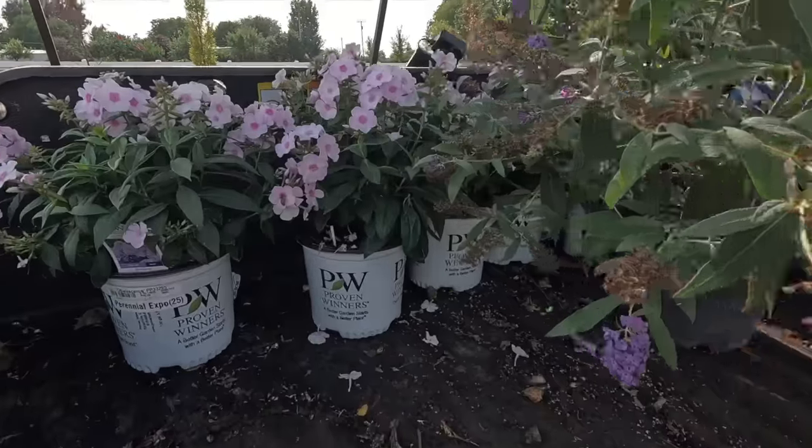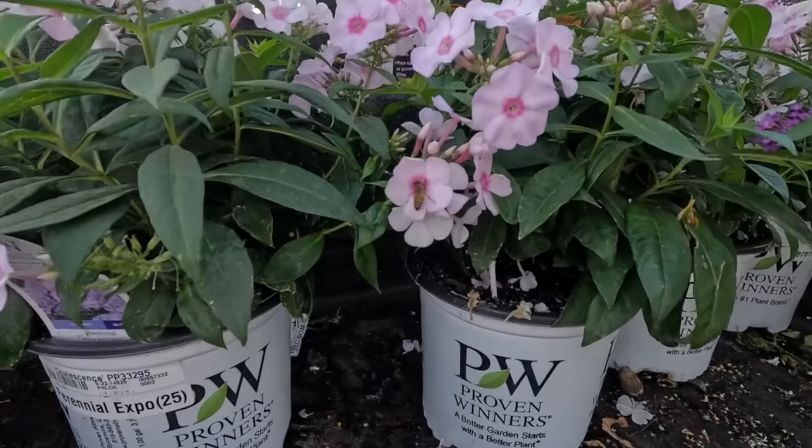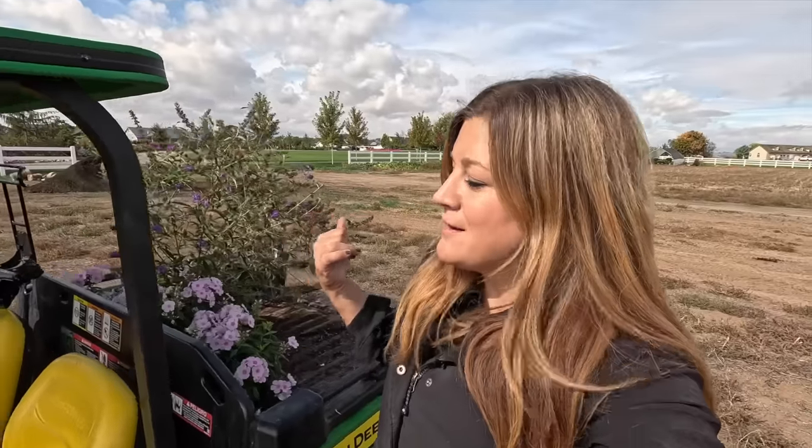Oh, look, there's a honeybee on the phlox in the Gator. See, it knows what's good for it. Okay, now we will go get the rest of these planted and then I'll show you where they all ended up.